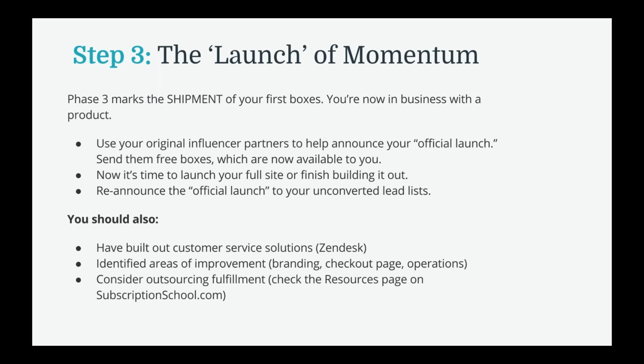During this time, you're going to want to do a couple of other things. Make sure you have built out your customer service solution. I suggest Zendesk. Zendesk is basically a tool that pulls in your email and lets you do cool things like filtering it and using macros. Definitely check out the Subscription School customer service section if you want to learn more about how to use customer service solutions.